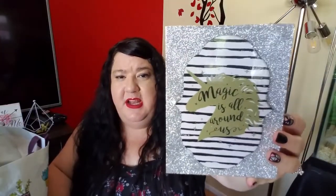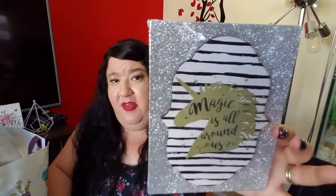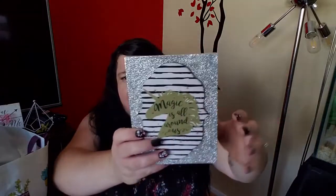Okay, so I've hauled several of these. I've hauled the one that has the mermaid on it. There are two other ones that have unicorns, and I have not seen this one. If other people have them, for some reason I have not seen them. So I have to get it. That completes all the unicorns. It says magic is all around us, and it's super glittery. So you'll definitely want to spray it with hairspray, things like this, so the glitter doesn't go all over the place. But really pretty.